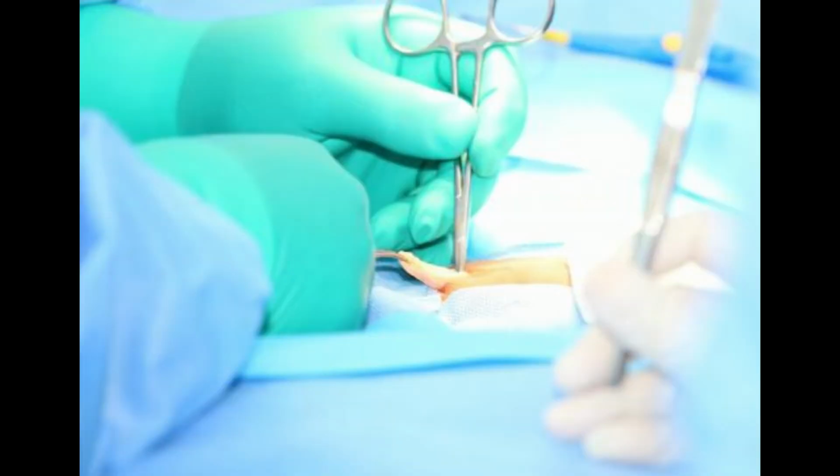What is a paraumbilical hernia? A paraumbilical hernia is a protrusion of the abdominal contents through the muscles surrounding the navel. This condition is congenital, and in many patients, it does not cause any health problems. Routine surgery may be recommended to prevent complications in the future, and the procedure is usually brief and quite safe.